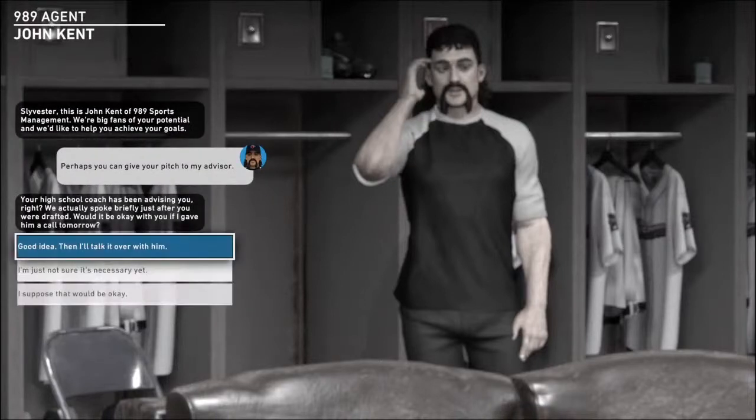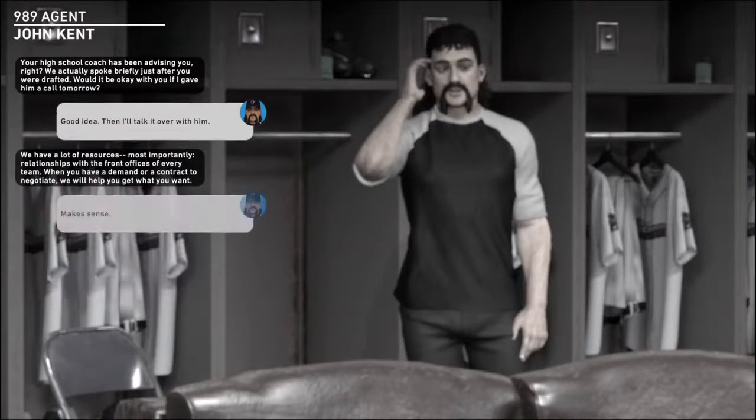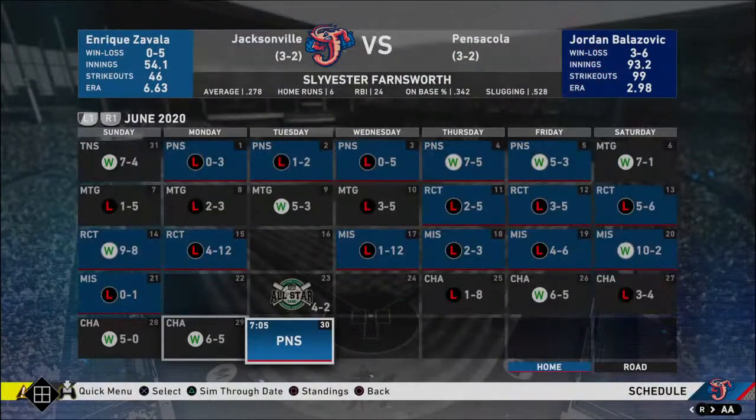From the ranks of hundreds of minor league prospects, the next generation of stars, determining which prospects will be them and getting in on the ground floor is smart business.